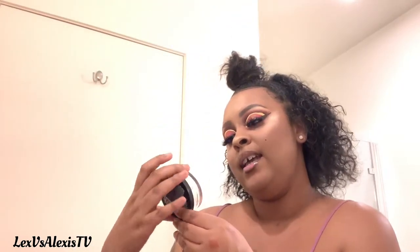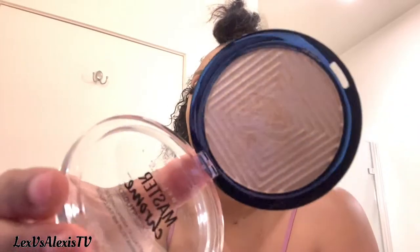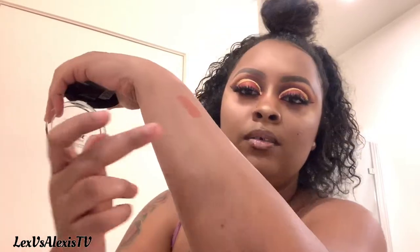And it's this highlighter by Maybelline. It's called Master Chrome Metallic Highlighter. And this one is Molten Gold. And y'all, when I tell y'all, I don't even think y'all understand. This shit is serious. I got it on right now, but I kind of toned it down.